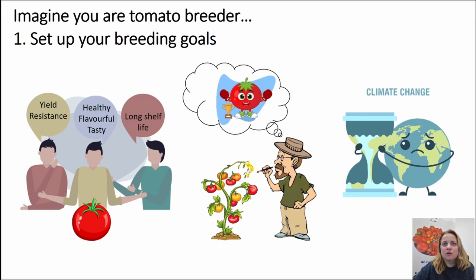Now, imagine you are a tomato breeder. First, you have to set up your breeding goals. But remember, we live in a challenging world. On one hand, consumers demand healthier, more nutritious, tastier and more flavorful tomatoes. On the other hand, producers demand high yield, low cost of the production, while traders care much more about the shelf life. And while creating your perfect tomato, you have to take into account the climate changes that lead to emerging new diseases, the spread of pests, heat waves, droughts, thinking how to combine all important traits in just one genotype. Maybe some will give up, but we will decide to continue.